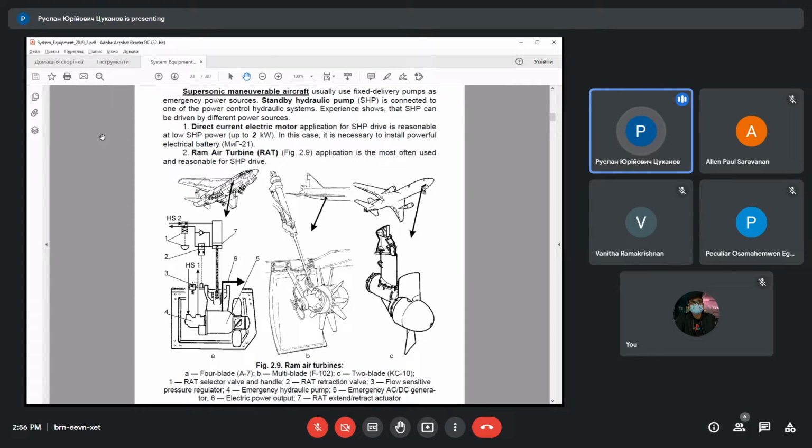Why? Because you need a very powerful electric accumulator to rotate this motor. You understand that when we say direct current electric motor, it means it will be rotated from an electric battery, and it means the main engine we assume has failed. Such a solution was applied in Mikoyan 21, where there is an accumulator, electric battery, and direct current electric driven motor which rotates the standby hydraulic pump. Mikoyan 21 is a rather small airplane, and for such an airplane maybe it's quite possible.